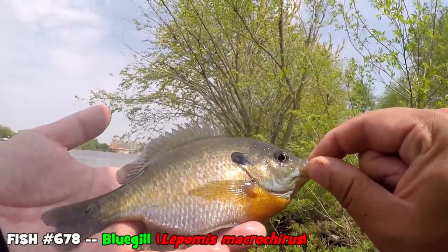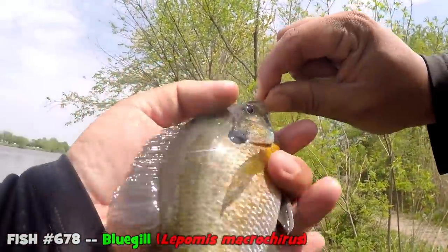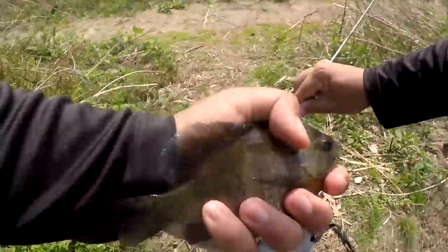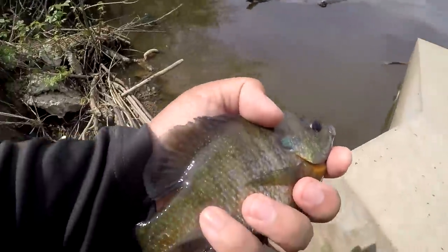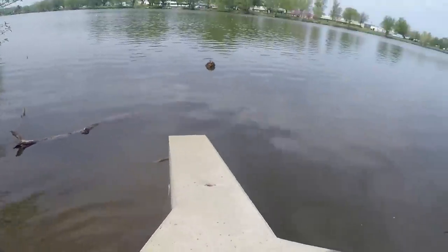Bluegill. We gotta take a photo of you before I put you back. Okay, let me put the B-Vibe out here. Oh man, just like that. This is gonna be the first good release of the day. Good release of the day, okay? Yes, that's how it should be. Let's keep it that way.